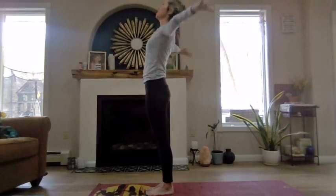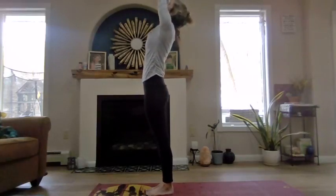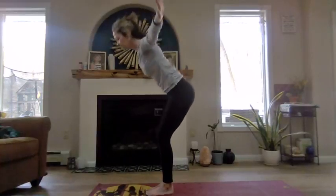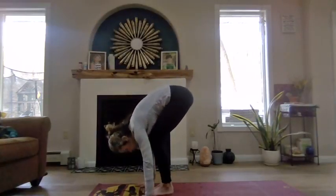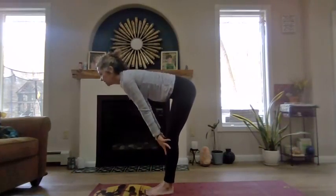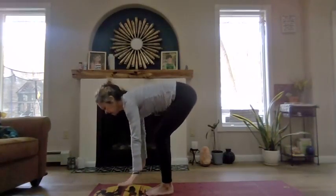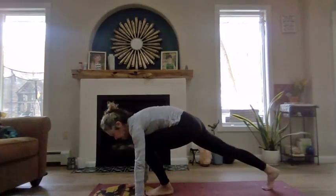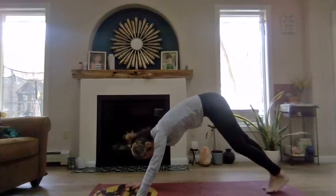Inhale, reach your arms around and up, palms lift up, pointing to the sky, maybe a little back bend. Exhale, dive forward, flat back to forward fold. Inhale, halfway lift, flat back, and then exhale, palms to the ground. Step your right leg and then left leg back for downward facing dog.